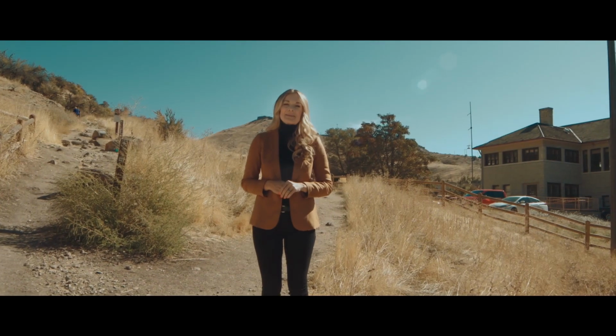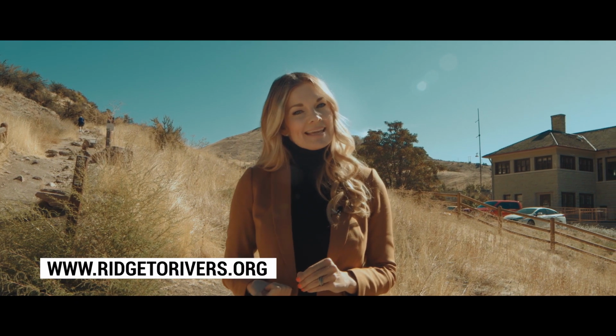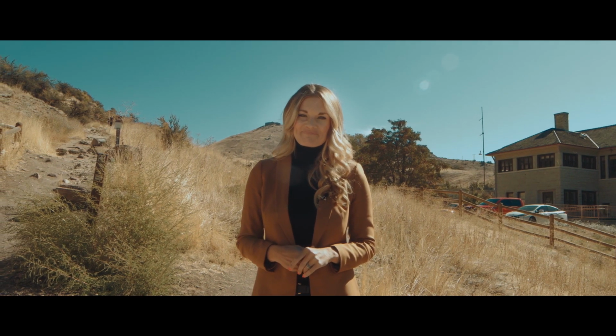Glad you made it. I'm here at Table Rock, which is a popular hiking spot along the Ridge to Rivers trail system. We're here because hiking, access to the trails, and the Greenbelt are two of the reasons why people love living in East Boise.